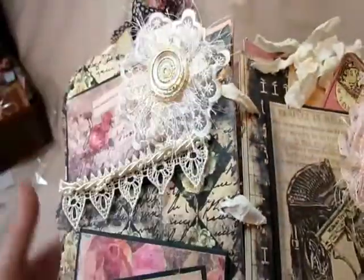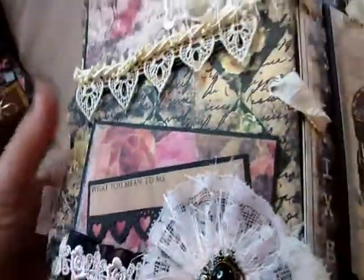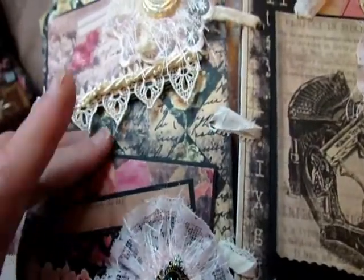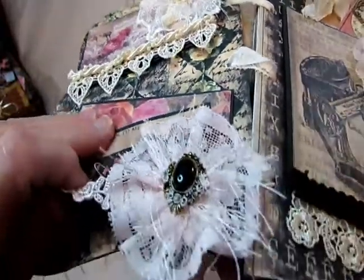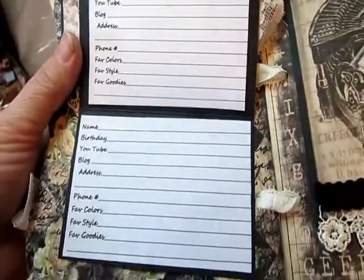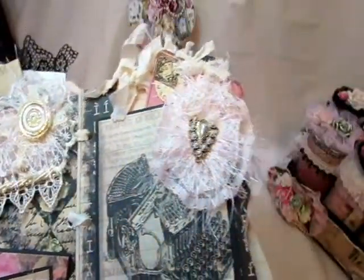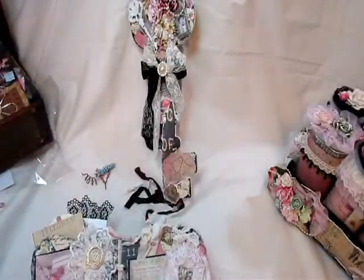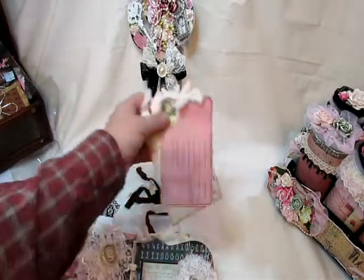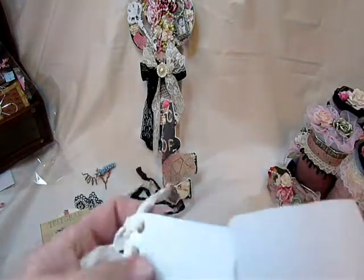Very pretty. That's a cute little punch there, too, with the little hearts. This one goes upwards. Oh. These are really excellent magnets. Gorgeous. Let me put this down because I know there's little tags here. The seam binding on this one, that's cute. Oh, that's a really good idea. That's adorable.